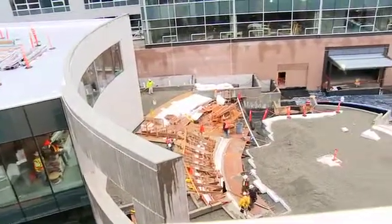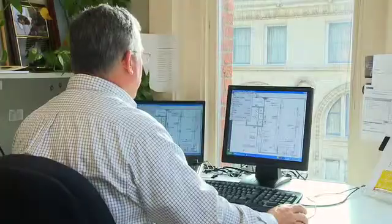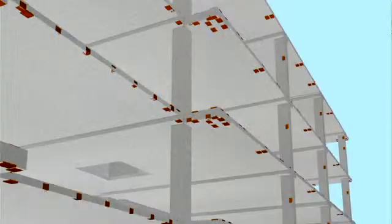Interurban had in excess of 10,000 embedded anchors and embedded plates to connect the various parts of the work to this concrete structure. The beauty of VDC was a way for us to organize all of that information in one place and then be able to manage the installation of those pieces.